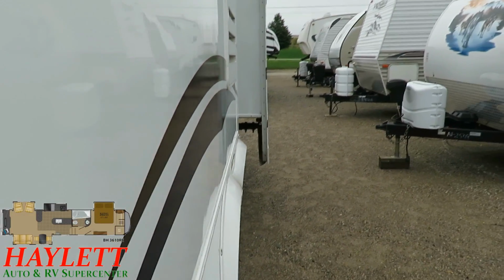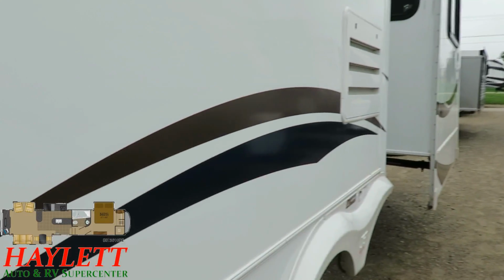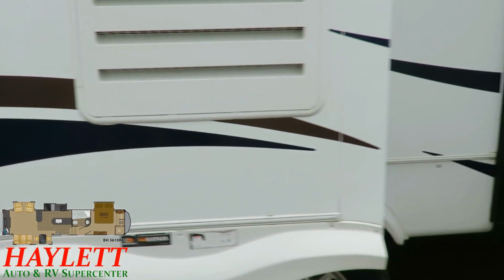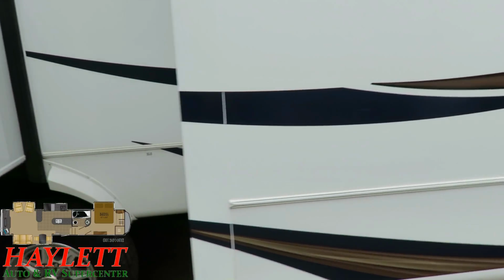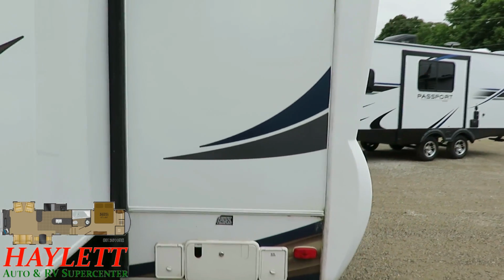And again, take a look down the sidewall of this. The gleam, the shine, the reflection, the fact that there is no sign of fading or degradation of those decals is a massive indicator that this is an RV that has been very, very well maintained.